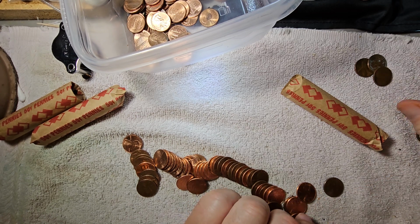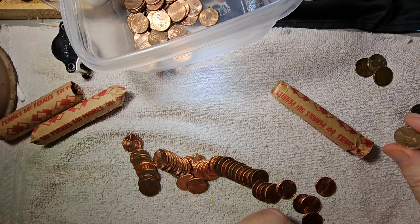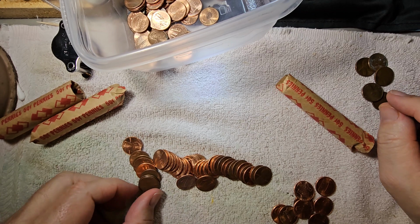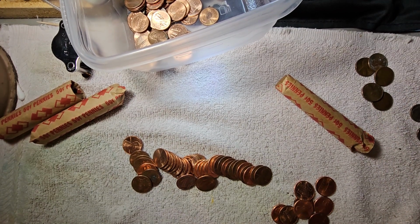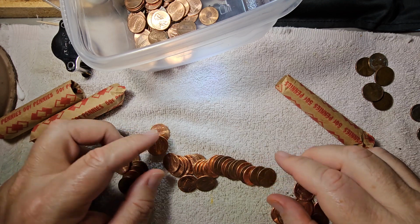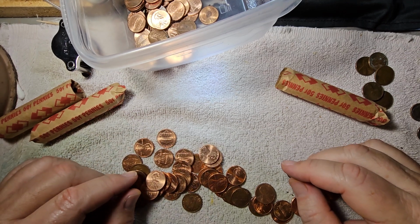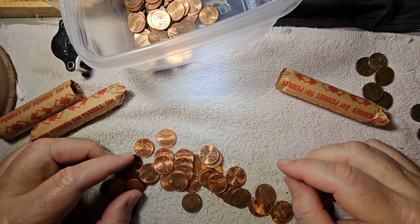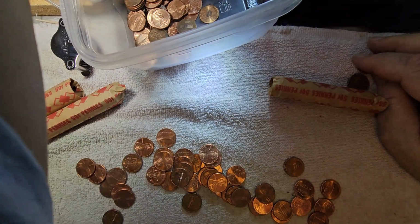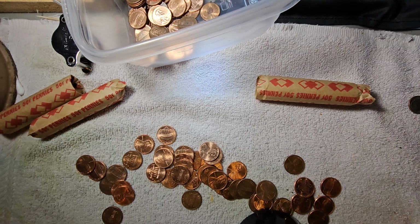Copper 80. '77. Just looking at the dark ones real fast. '75. 2000 is a white AM, but I think it's a Denver Mint that has it. This is a close. 2009, 64, that's copper. We got a cup for the copper coins. Here we go.